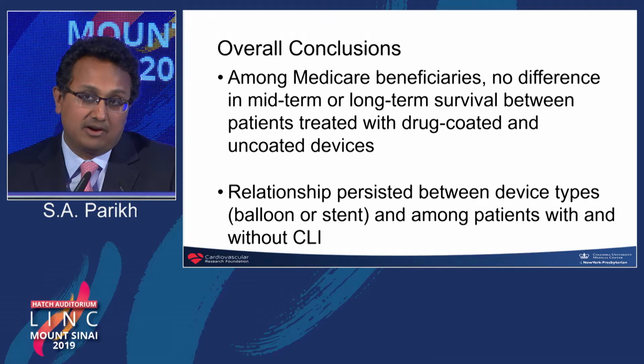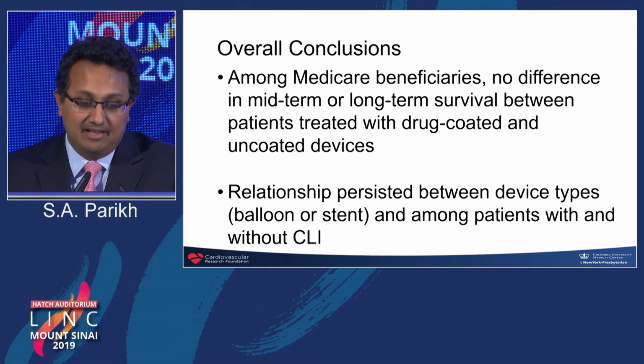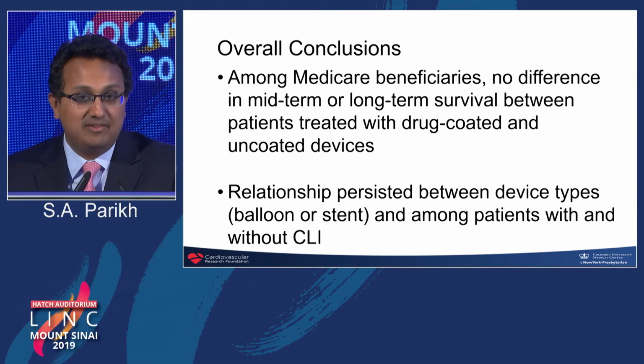I certainly would encourage you to come to Eric's talk later this afternoon, where he'll be, as I understand, unveiling some new data and some updates to these data. And certainly I understand at next week's FDA panel, he'll be dropping even more data. So there's more to come. Thanks very much.